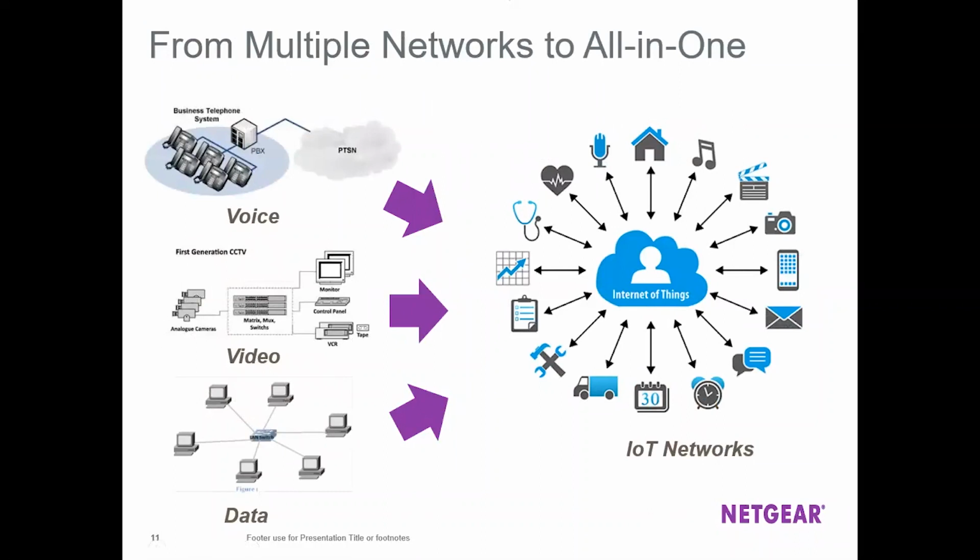Just to let you know, we are moving from the voice, video, data networks that we have today to the IoT era, where I even put the names on it, because there are many different layers and many different types of applications that you're going to see here. From healthcare to the education system, everything is going to be impacted by the IoT area. And you can already see on our networks how this area is impacted.